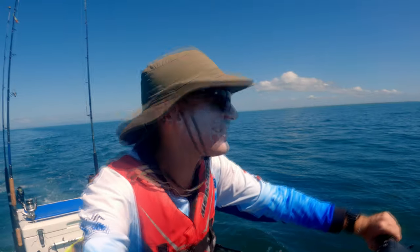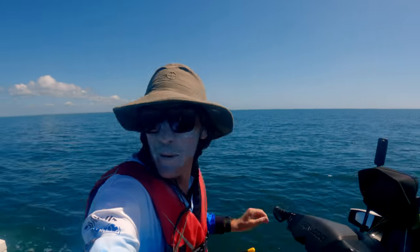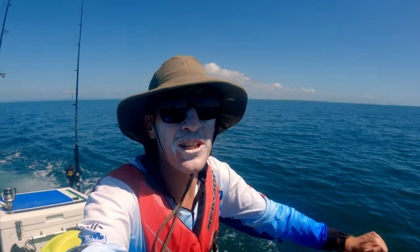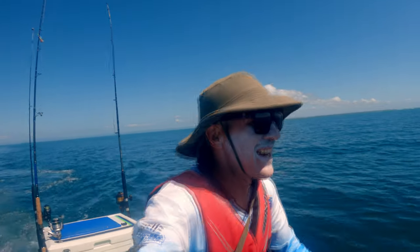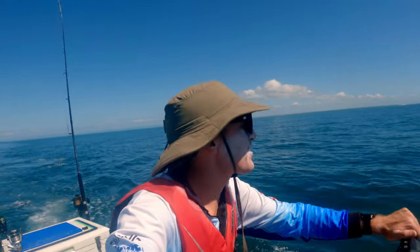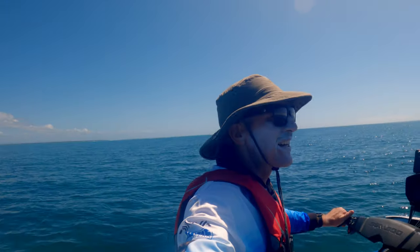Okay, so I'm over halfway across and absolutely beautiful conditions. It's probably one of the nicest days I've been across. I usually pick, I don't know, 15 to 20 knots southeasterly. So today it's around 5, picking up to around 10 knots, a bit of a northeasterly. But yeah, absolutely stunning out here.